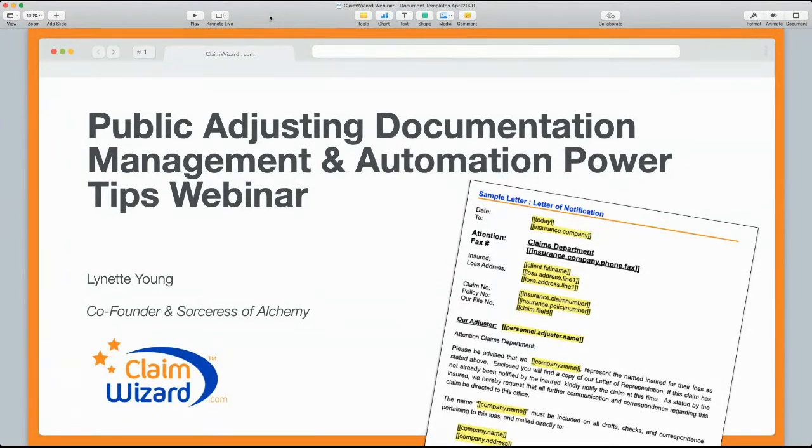Customer service and retention are all derivatives of that, so communication, things like that. Today we're going to take a deep dive into the documentation piece. If you are a ClaimWizard client, you probably know some of this, but I have added a lot more things to it, so hopefully there's some new stuff for you. If you're not a ClaimWizard client, no big deal.